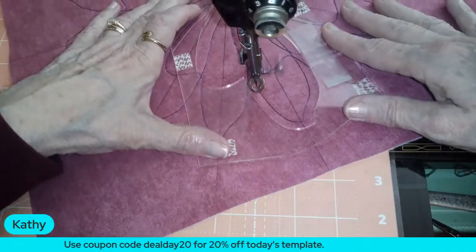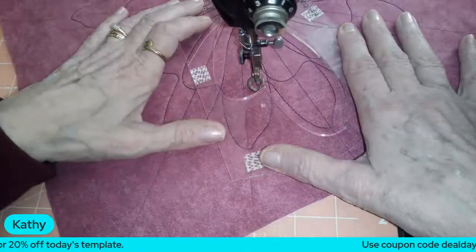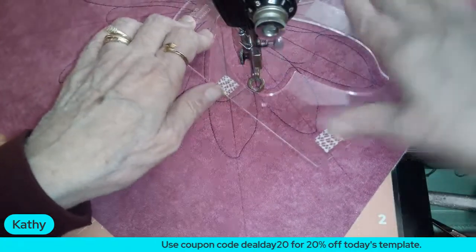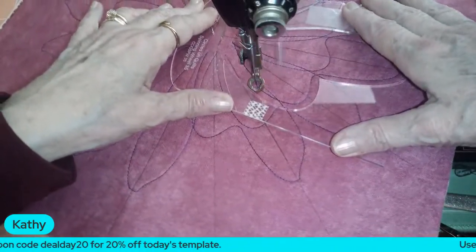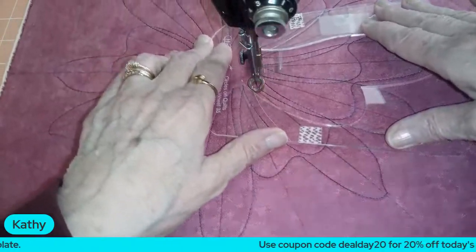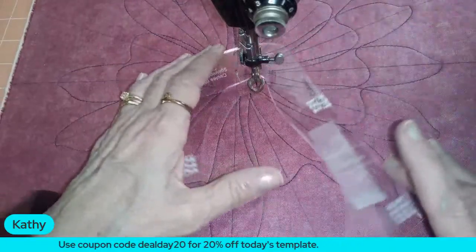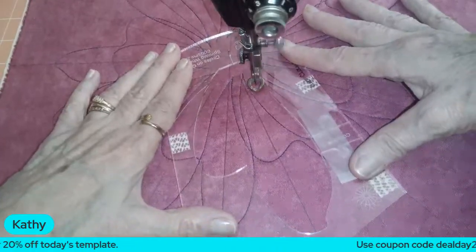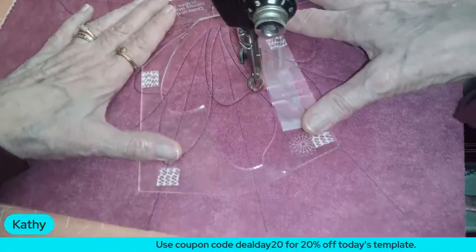And we're not going to do the whole 16 rotations. We're just going to do a few. I think I can figure out how we can do some. Ooh, careful. This is why we should only stitch when our hands are on our templates. Okay. Make sure your needle is down. Always engage that needle up, needle down function whenever you can.